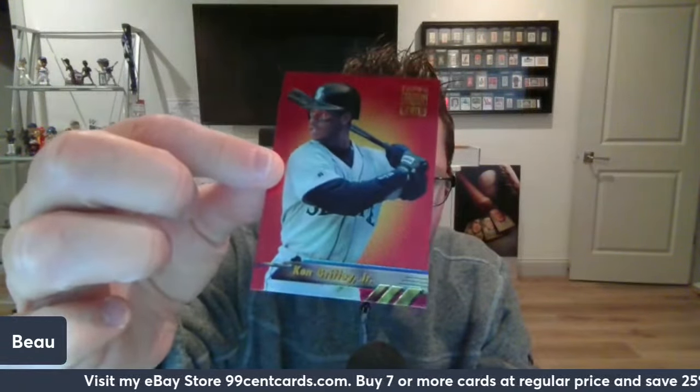So Goodwill pallet secured in my possession. I shared some of the contents on Twitter. I'll show some more here. This is just some random stuff. What's fun? This is pretty cool. I've never seen these. There was a bunch of them. Stadium Club, Ken Griffey Jr., but I don't know what these are. Is this some type of insert? It's from 1994, but this is not a '94 Stadium Club. This must be an insert or something.